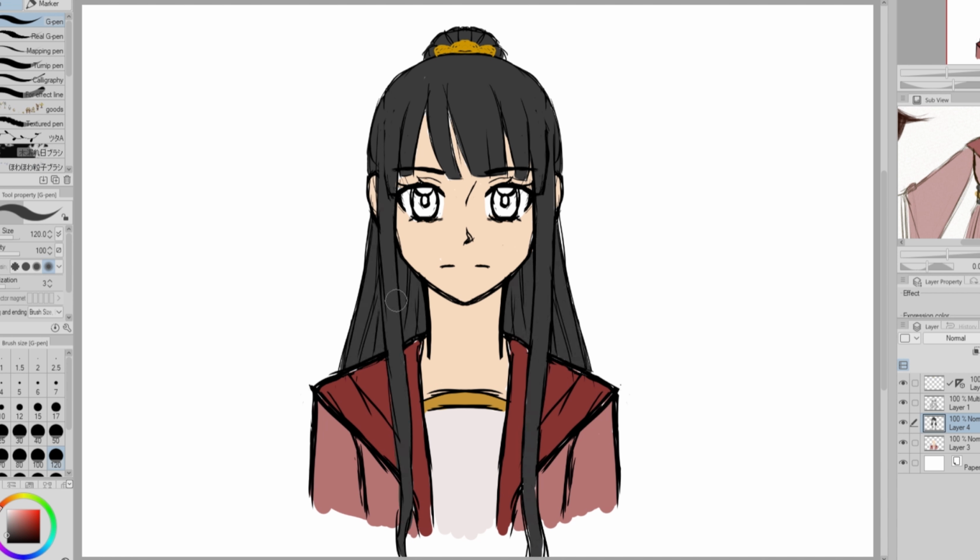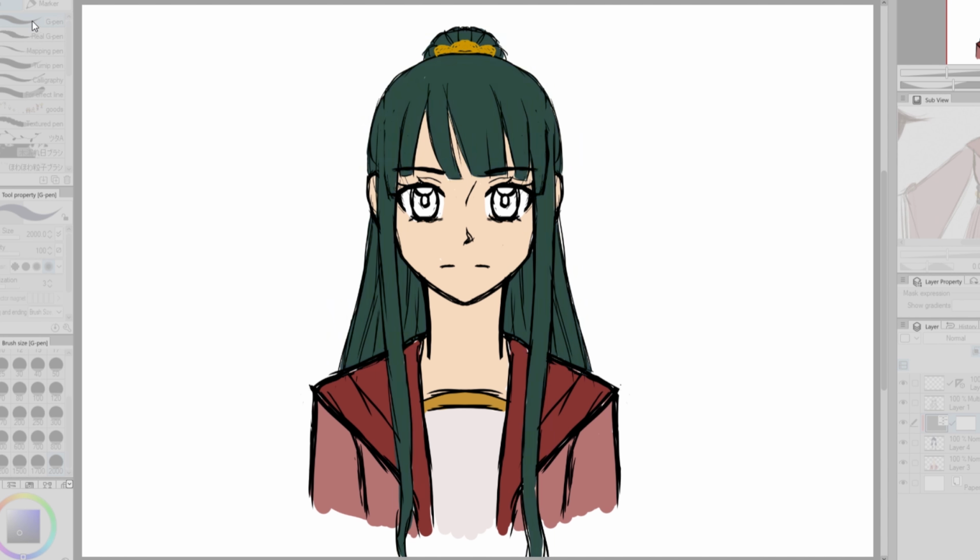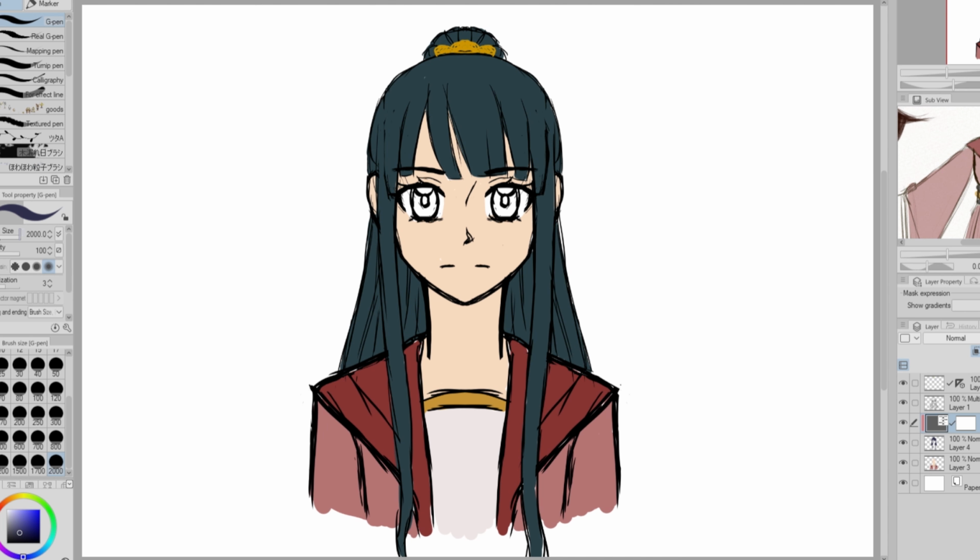So when deciding on colors, I often like to use the correction layer, hue, saturation, and value or something like that. And then I'll slide the hue slider around to change the color of the hair. This is a really easy way to keep playing around with colors because I can just keep sliding the slider to change the color of the hair. I decided on kind of this tealy blue color.